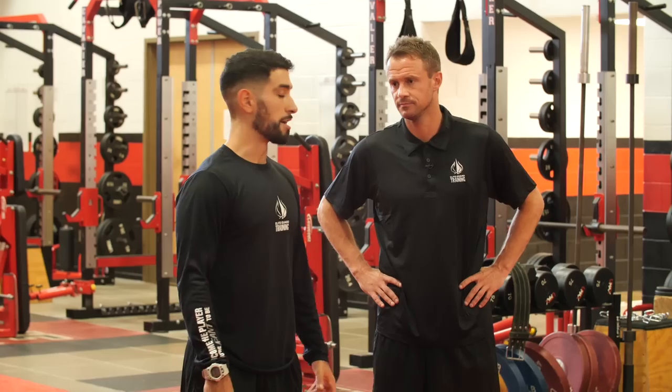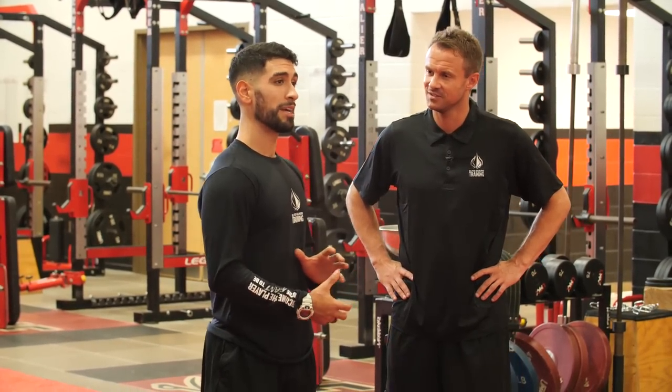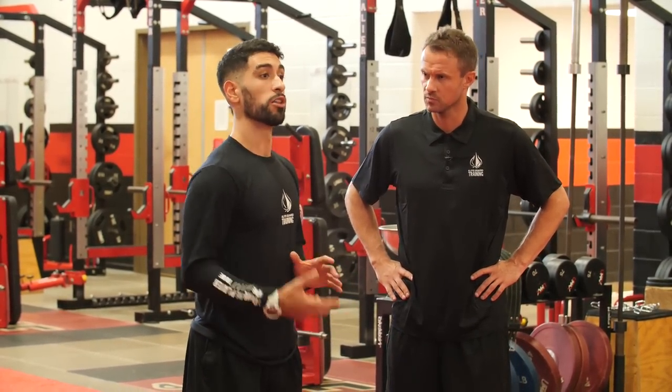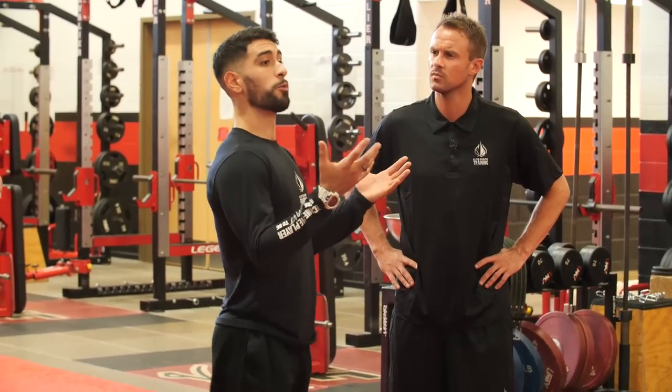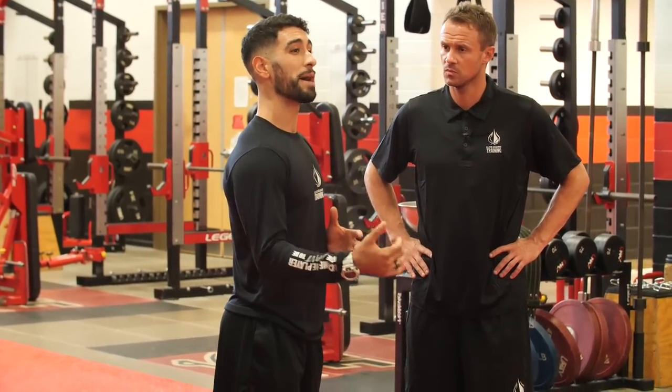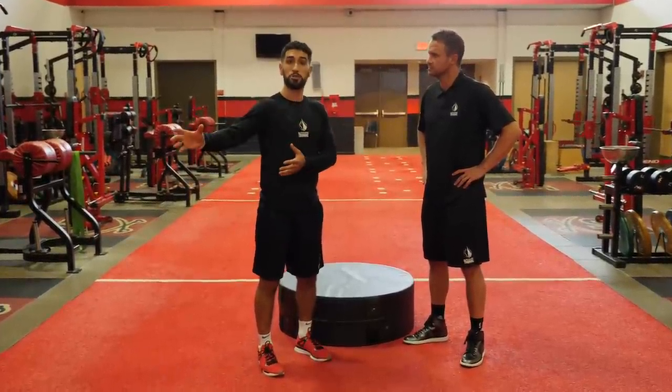Exactly. Perfect. Awesome. So once you get done with those 3 progressions right there, the next thing that we're going to get into is a non-counter movement jump. A lot of us, right, in basketball are very used to utilizing the stretch before we come up and produce force. But what we need to get better at if we want to become a better jumper is utilizing the jump without using the stretch.